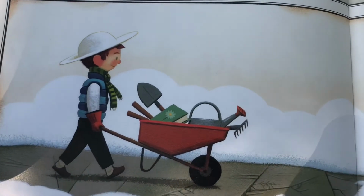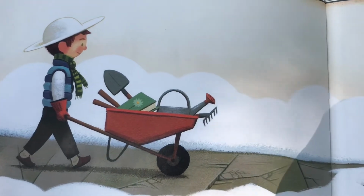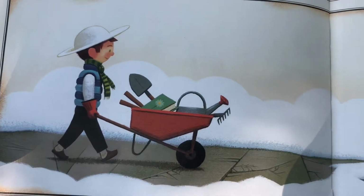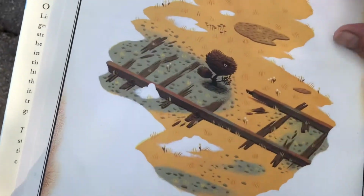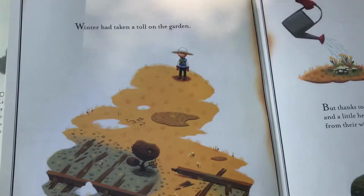After 3 cold months, the snow finally began to melt, and Liam rolled his new gardening gear over to the railway. Winter had taken its toll on the garden.